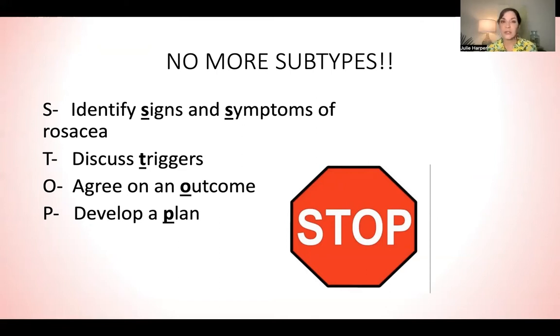The T is for triggers. Do discuss triggers, because what are triggers triggering? They are triggering pathways of inflammation.